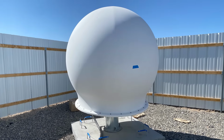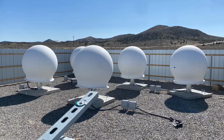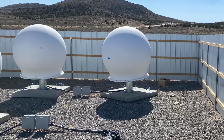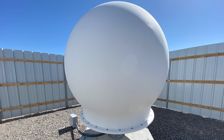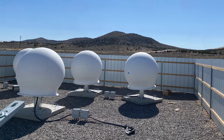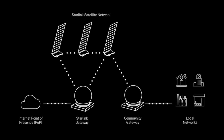The spheres you're seeing on the truck are likely Starlink ground station pods. These are part of the ground infrastructure for the Starlink satellite internet system developed by SpaceX. The ground stations, also known as points of presence, serve as terrestrial relay stations that connect the satellites in orbit to the internet infrastructure on the ground. They use large phased array antennas to communicate with multiple satellites simultaneously, enabling efficient data transfer and low latency. These stations are connected to high-speed fiber optic networks to ensure fast data processing and transfer.